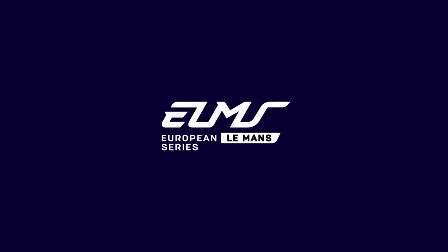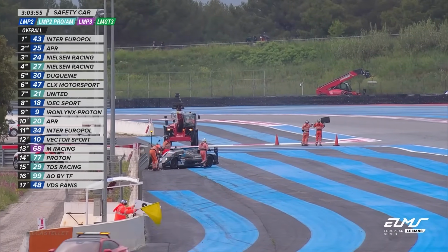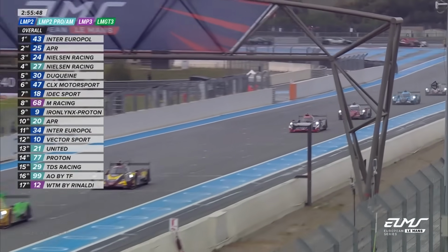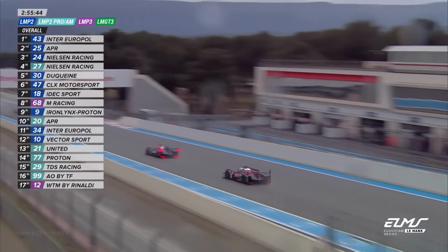He just lost it as he was GT cars behind, in front of him, and he was just maybe lost a little bit of aero on the rear. This is a big squirm there for Tony Wells. Nielsen racing car, so that's one to keep our eye on as the class leader in LMP2 Pro-Am.